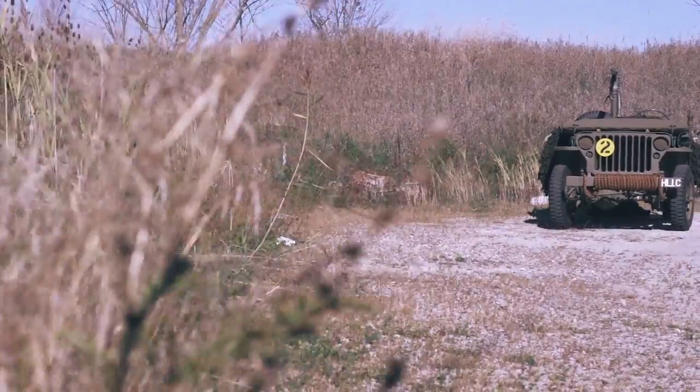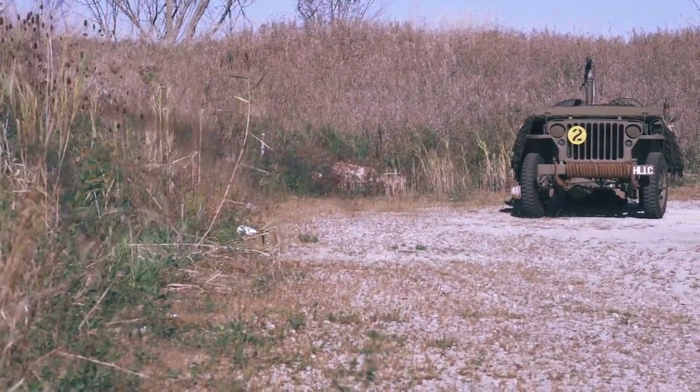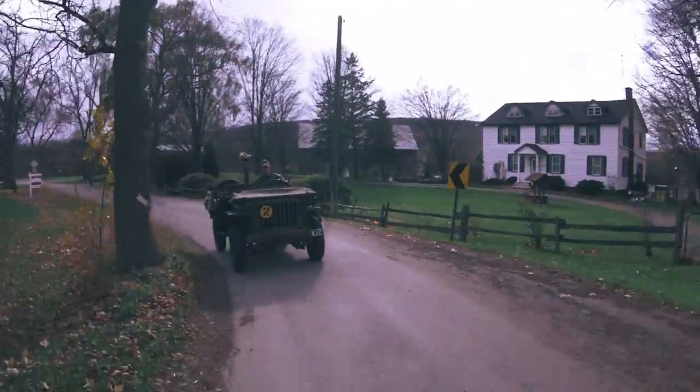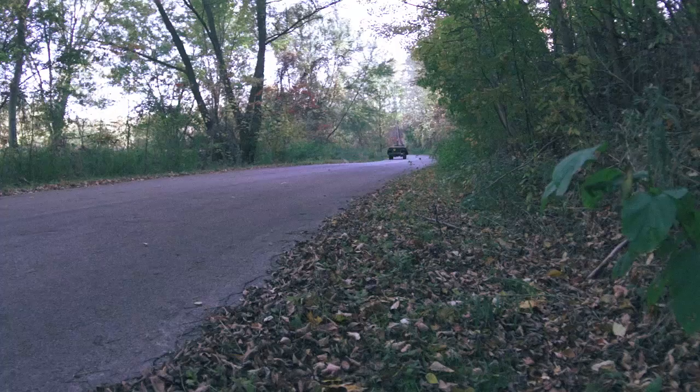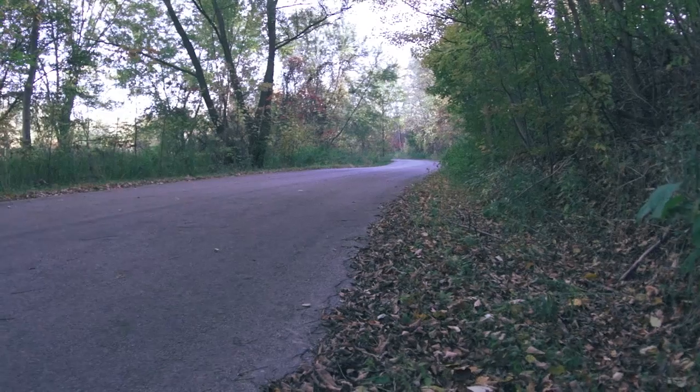It's not a fast Jeep, but that's sometimes the better part, is driving slow. As we were talking, you don't need to go fast in this thing. It doesn't go fast anyways, but sometimes that slow drive down a nice windy country road is just the greatest thing. So I really enjoy that.